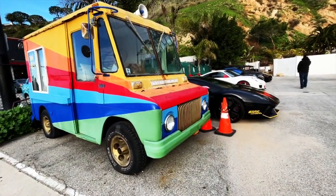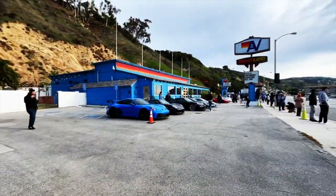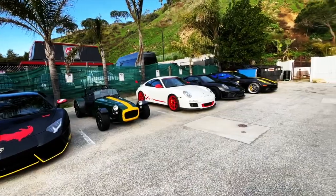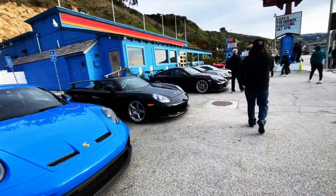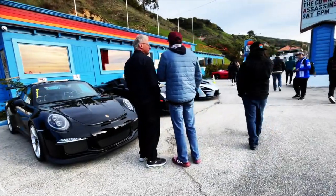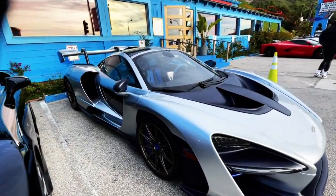Today from Malibu, it's a bunch of exotic cars that have rolled into Dreamland. Let's take a look and see what we got here. There's a couple of nice pieces that have rolled in. All these hypercars are out front. Some supercars in the back. There's a nice McLaren. Yeah, that's sweet.